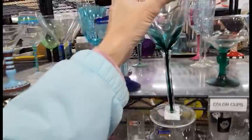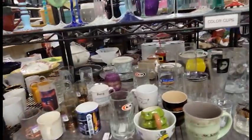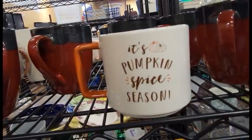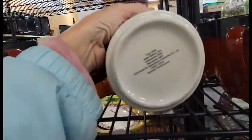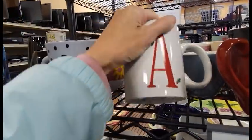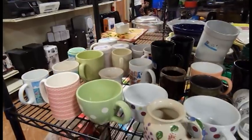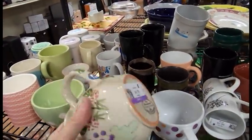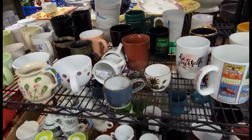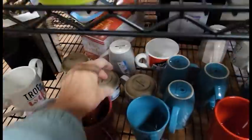These are really pretty, and I wish there was more than one. Really wish there was more than one. Okay. It's not pumpkin spice season anymore. Pumpkin spice season. Oh, gone. See if any of these might be like an Anthropologie brand. They are not. This is a little bit intriguing. Mesa International. I haven't seen a lot of that Mesa International lately. And what are these?